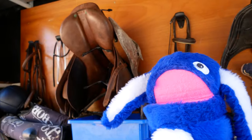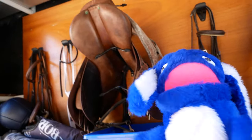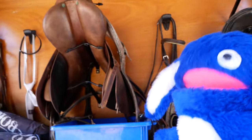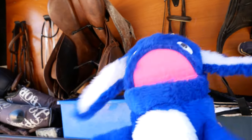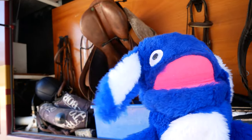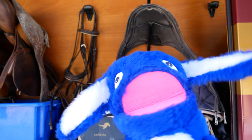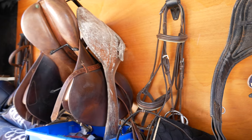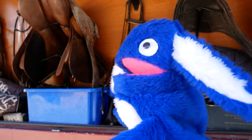Look here. This is the saddle. It's made of leather, beautiful brown leather. The saddle is what we put on the back of the horse, and the rider or the cowboy can sit on the saddle and ride the horse. It's like a seat. And over here we got bridles and reins. The bridle is what we put around the horse's nose, and the rein is what the rider uses to steer the horse.